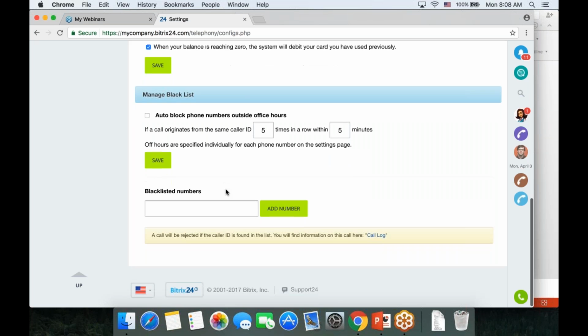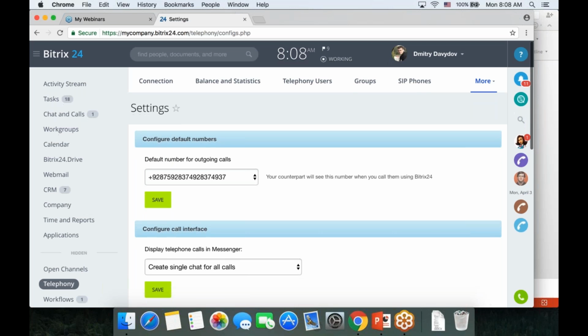And the last option is blacklist. Unfortunately, you may receive prank phone calls, or sometimes competitors launch calling bots, especially if you use 1-800 numbers when you pay for incoming phone calls. In order to block the numbers that you don't want to talk to, or you don't want to pay for those calls, you can add those numbers to the blacklist.